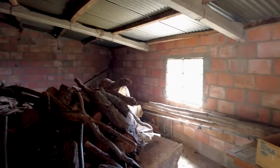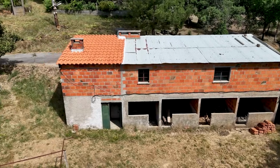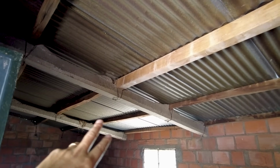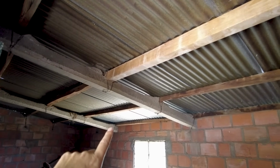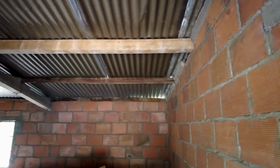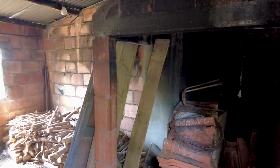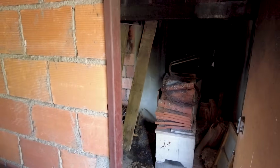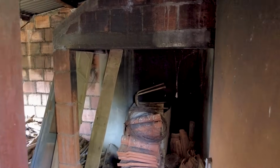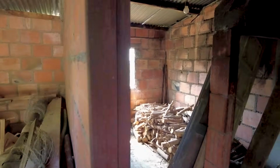So all of this is storage. Here the roof is corrugated metal sheets with structure. The structure is in concrete beams, and across wood, but recent. This was done very recently. And here to the side we have a smaller one, where at some point it did have a fireplace here at the corner, probably for some barbecue eventually, or a smoke room to do some meat sausages.